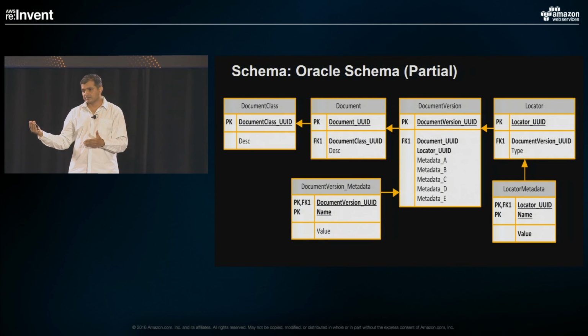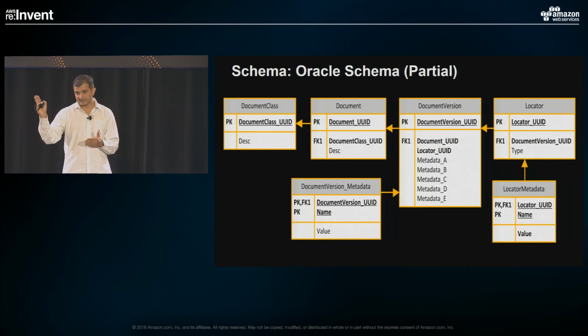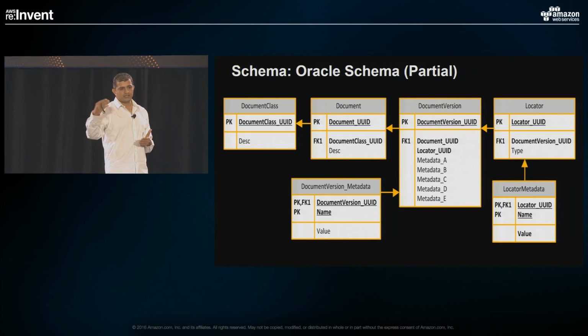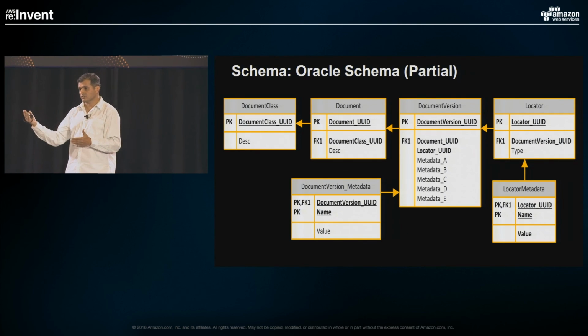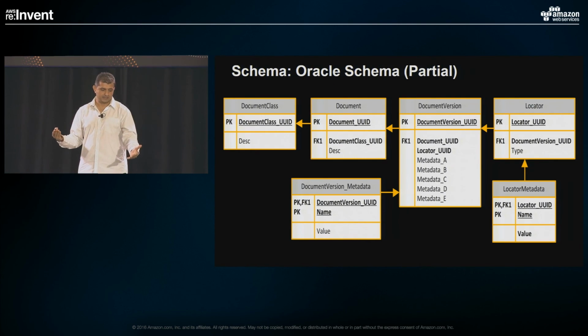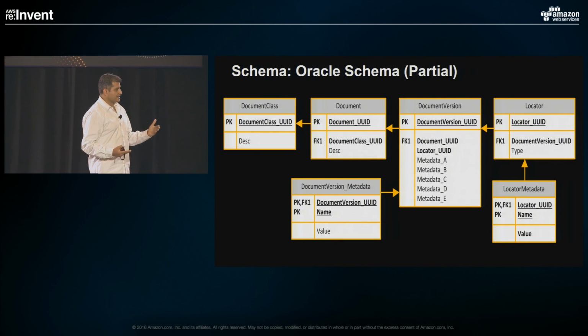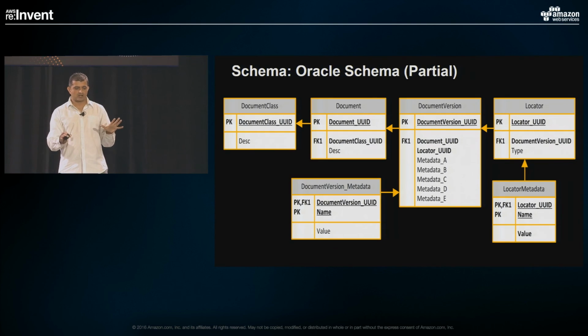I might maintain my passport as a PDF file, JPEG, or PNG, and that would be the locators. The locators tell me what the different files actually stored for it are. And metadata, so this is a key value pair. For every file type, we could store, oh, this is the size, this is the type, this is the resolution. All of those would go into the locator metadata. At the same time, the document version metadata could have, for my passport, place of issue, date of expiry, those kinds of things. So this was, again, a key value. So this shows the approximate way we stored metadata before.